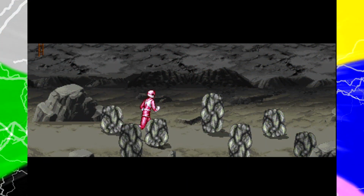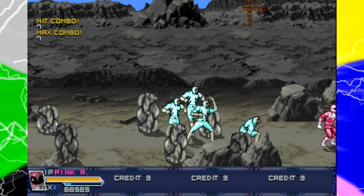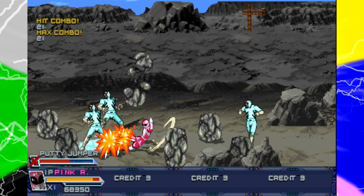It is a solid side-scrolling beat-em-up, and it has a lot of different variations too. So it's not just a simple light attack, heavy attack. You have different attacks whether you're jumping or which direction you're pressing when you press it. So it's very intricate. It's not just a simple cut and paste thing. So I'm really, really impressed.